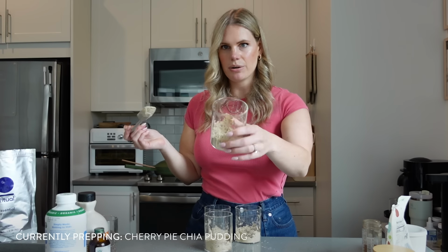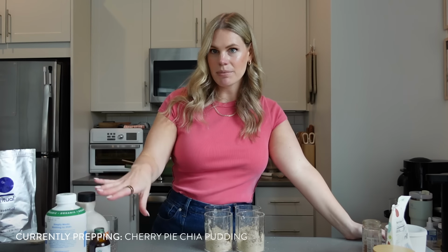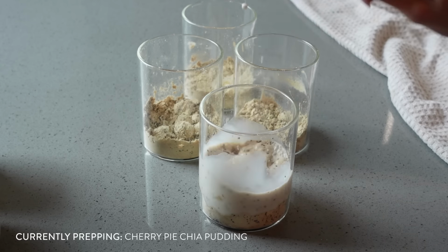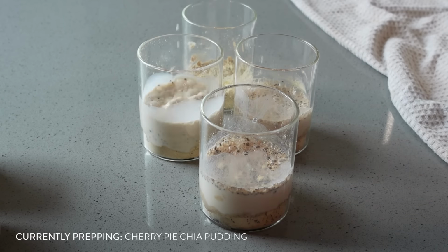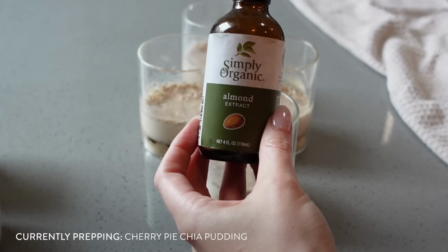So you want it to kind of look like this, just fully incorporated. You don't want the chia seeds to be separate from the protein powder and the cinnamon. You want it to all be one mixture. Now we're gonna add the wet ingredients, which is the maple syrup, the almond extract, and the almond milk. So in each one of these, we're gonna do a ½ cup of milk, we're gonna do a ½ tablespoon of maple syrup, and then we're gonna do a ½ teaspoon of almond extract in each one.